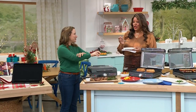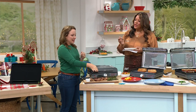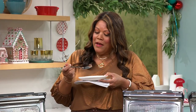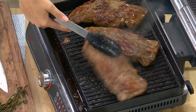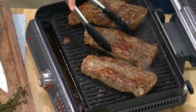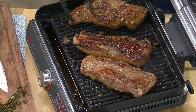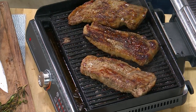I love steaks, looks so juicy, so tender, and it's so convenient because when it's cold outside, you're not gonna go out and grill, and you're gonna get the same juiciness, the same grill marks. Exactly, and look at how non-stick it is too. Like nothing is sticking to the grill plate. It's very tender, and that's because of those sear marks, you're searing in that nice, tender, delicious juiciness of the steak.